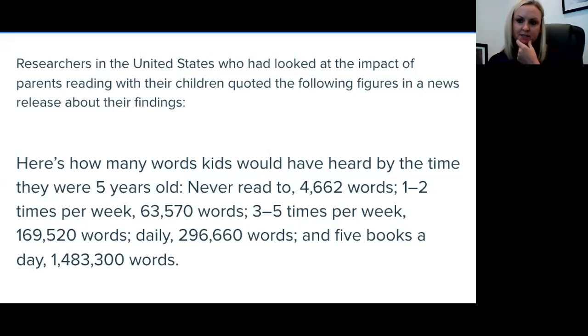I'm going to share with you some statistics now, and they are quite, in my eyes, shocking statistics. Some researchers in the US looked at the impact of parents reading with their children, and these were the findings. By the time a child was 5, if they were never read to, a 5-year-old would have around 4,500 words in their vocab. If they were read to 1 to 2 times a week, they would have around 63,500 words in their vocabulary. 3 to 5 times a week, 169,000. If they were read to daily, 296,000 words in their vocabulary. And more regularly than that, you can see the statistics.